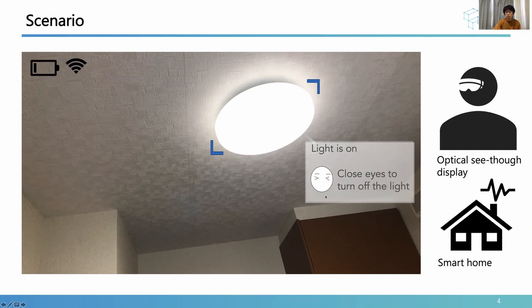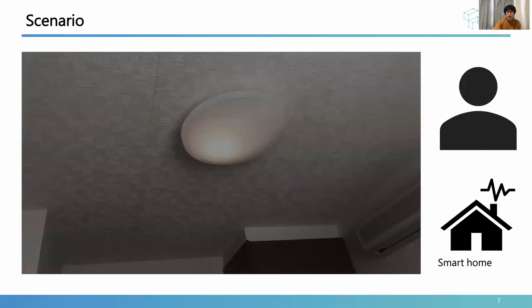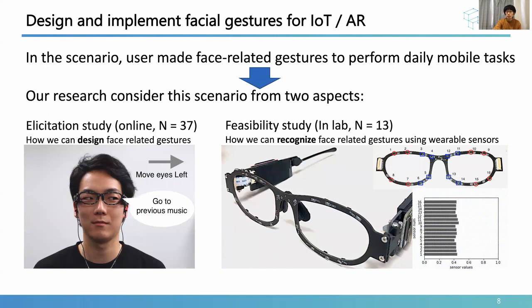And the user wants to go to sleep, so they make the eye closing gesture. Then the display recognizes the gesture and gives a command to the light, and the light is turned off. And the user takes off the display and goes to sleep. In this scenario, the user made the eye closing gesture to turn off the light.